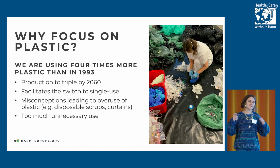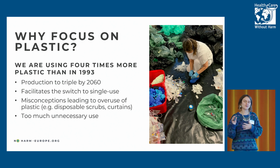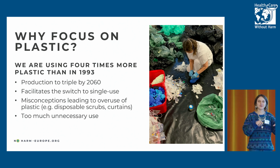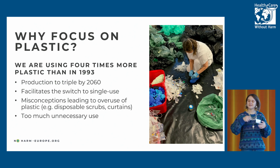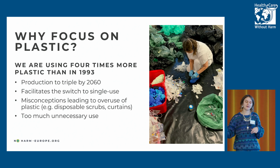First of all, plastic production and use is growing quite uncontrollably. If you want to put this a bit in perspective, just 30 years ago, we were using 4 times less than what we are doing now. So in 30 years, we are using 4 times more. And by 2060, the production will even triple. So it will grow even more.